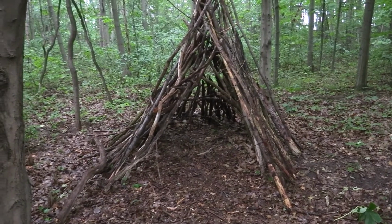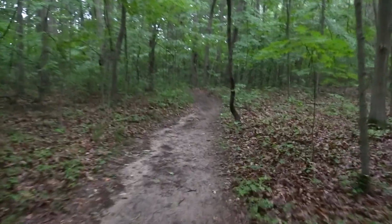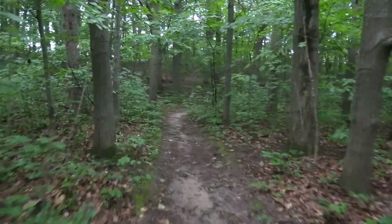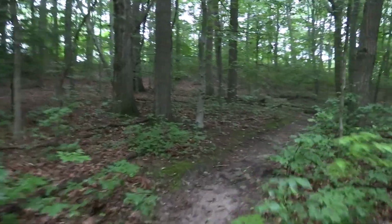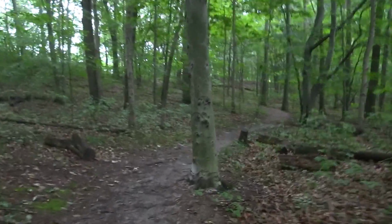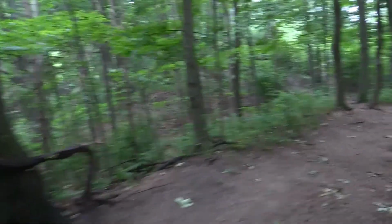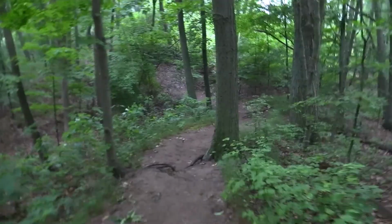Somebody made a fort, a little teepee. I hope that's water falling from the trees and not actual rain. It's windy. That was a little hill. Now we're walking on a ridge. And it's really sandy. So going up is kind of hard.